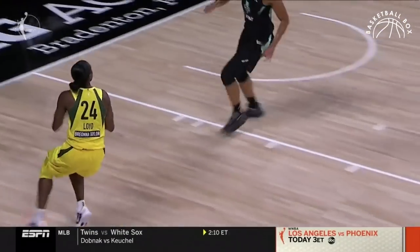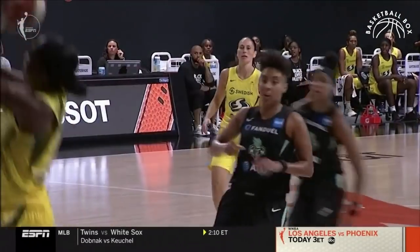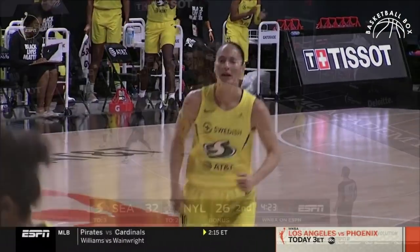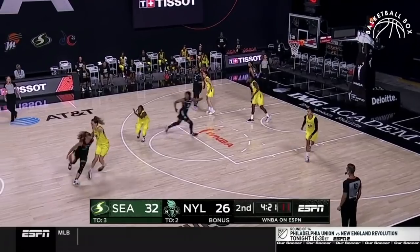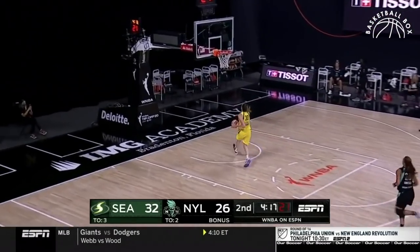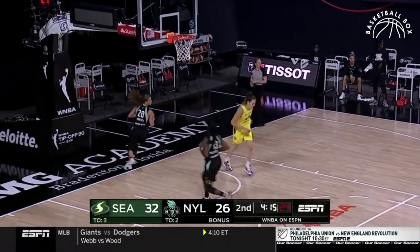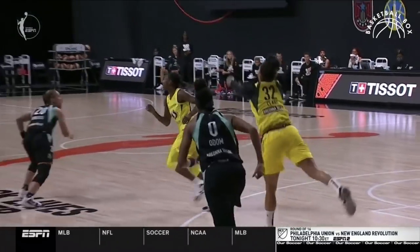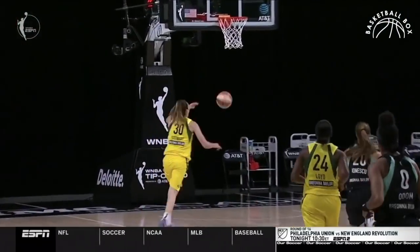Favorite things about Sue Bird's game years ago and now is how quickly she advances the basketball with very few dribbles. Her vision is terrific, and she delivers. 2 of 6 from the floor, still awaiting her first assist. Is that poke from behind by Stewart? She receives from Clark and lays it in. Here you see the screen, and it's a jump switch by Brianna Stewart. Long arms, able to poke from behind.